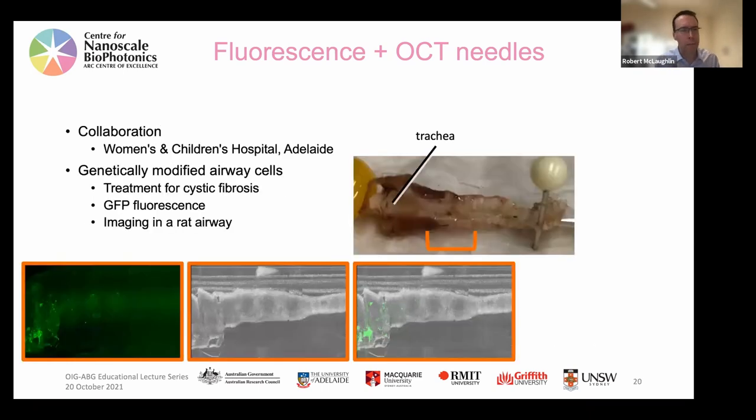So let me show an example of that in action. This is some work we were doing at one of the local hospitals, the Women's and Children's Hospital, where they're looking at genetic treatments for cystic fibrosis. This is an airway lung disease. What they'd done here is they had genetically modified some cells to treat cystic fibrosis, but as well they put in a GFP, a green fluorescent protein, into those cells because they really wanted to know these cells they're using for treatment, where are they going in the airway? Are they staying in the right place?